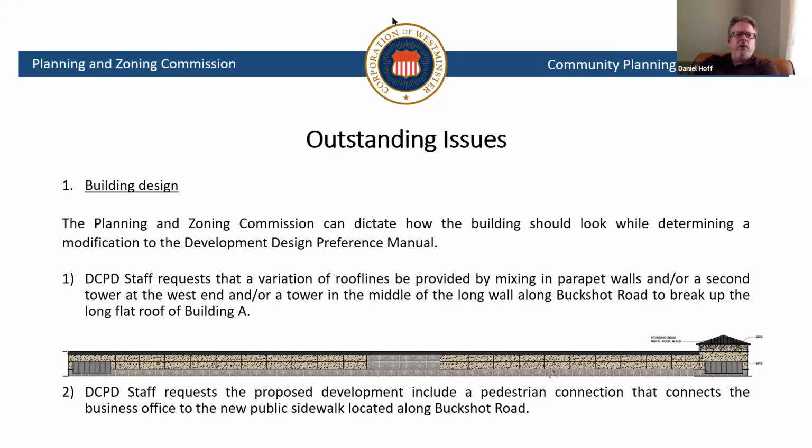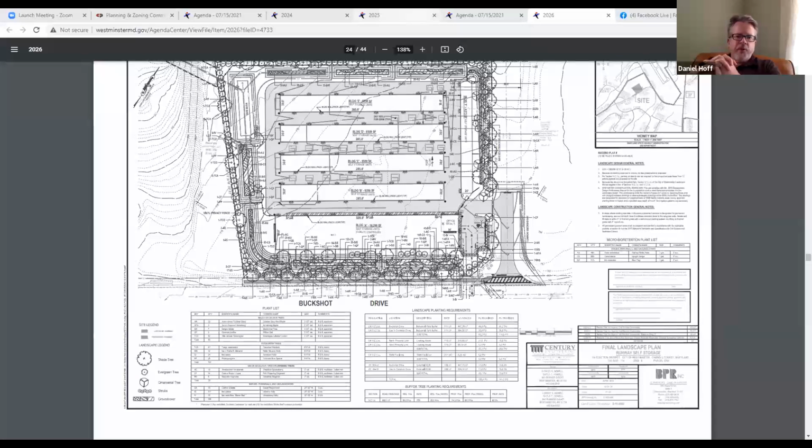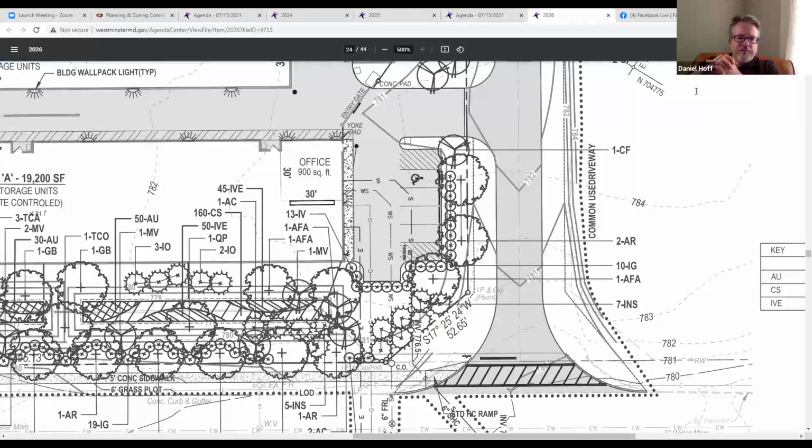Andrew, can you put the plan on the screen so that everybody, and online, can see? Put the sidewalk and landscape plan on. Yeah, put the landscape plan on if you can, Andrew. Hold on one second. Okay, sure. So we can actually see. Can you enlarge that? Okay.